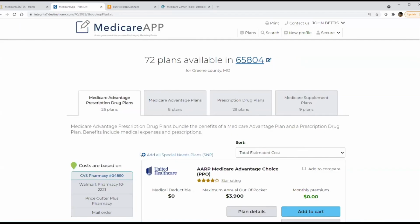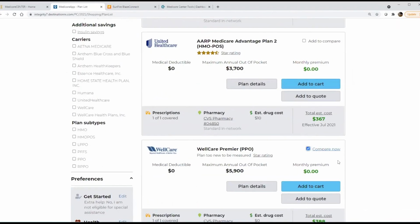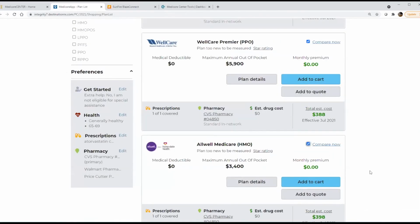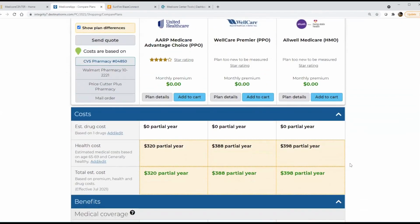It does offer a feature for you to compare up to 3 plans side by side. So if I wanted to do United Healthcare, WellCare, and Allwell, I just click the add to compare. And then once I'm done selecting the ones I want to compare, I just hit compare now. And it will put them all side by side for me. And it's going to put in yellow the differences between every plan.